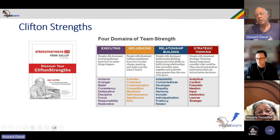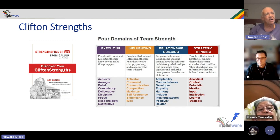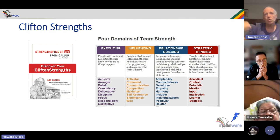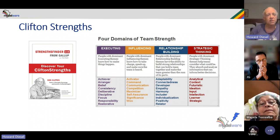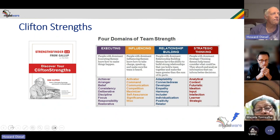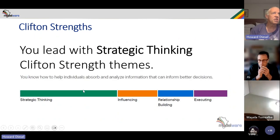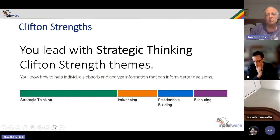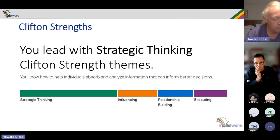Through that connectedness, we talk about a guiding coalition. JG, remember when we were advising Ahmed in terms of his role as becoming a CDO? We actually spoke, one of the important things you have to do right in the beginning is get connected with a small group of the people and make sure that they're all buying into it and then moving forward. Okay. So this is JG's Clifton strengths. Predominantly strategic thinking with some influencing and relationship building, they were almost the same. And then his executing is not his strong point.